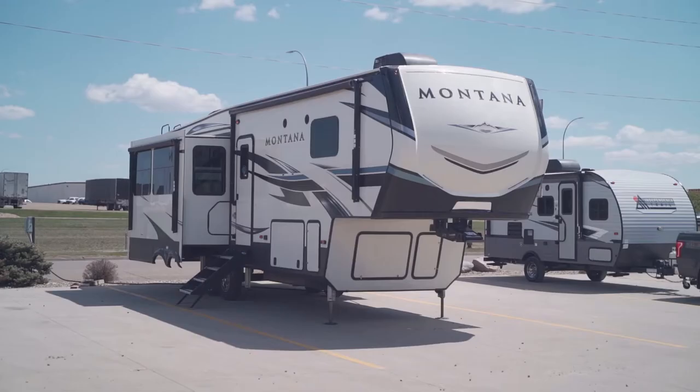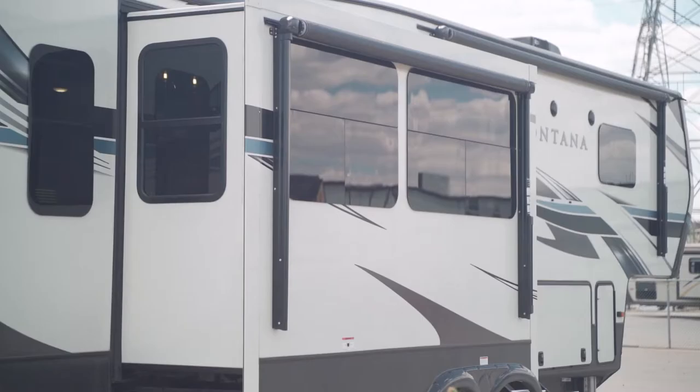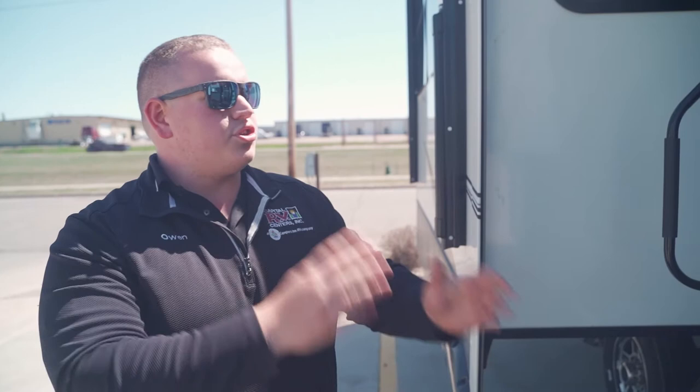Right here on the camp side of the coach, you do have two really large awnings, one on the slide, one on the side of the camper right here. You do have the outdoor speakers right underneath this front awning as well. That is controlled through the inside system too. So if you have something playing in there, you can stream it through the speakers out here.